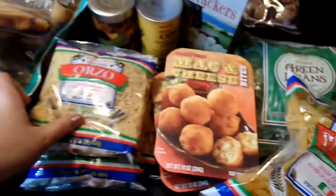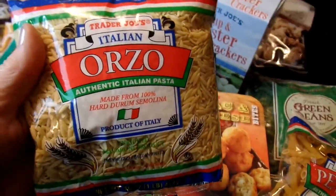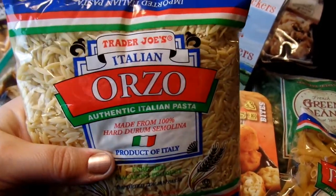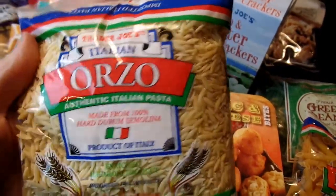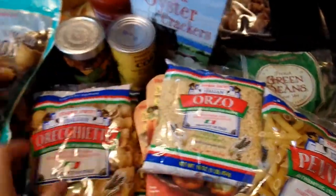And my husband, when I make chicken soup, it has to have orzo noodles served on the side. He was raised in Chicago, and their family cooks Italian a bunch, and so we definitely have to have our orzo for our chicken noodle soup. So we had to have some orzo.